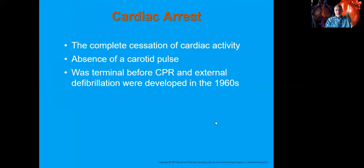Cardiac arrest. Well, cardiac arrest, you're not breathing, you don't have a pulse. The complete cessation of cardiac activity. There are rhythms like ventricular fibrillation where the heart is still going through, and I don't want to say it's beating, but it's got electrical activity. That is better than being in asystole, right? Because asystole means that that whole heart has actually stopped.